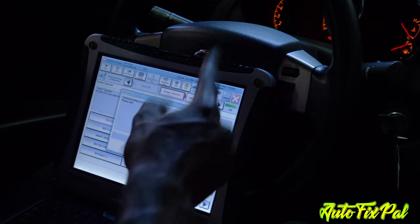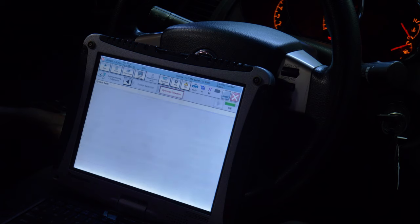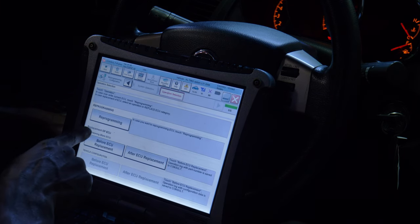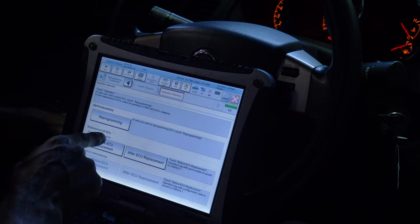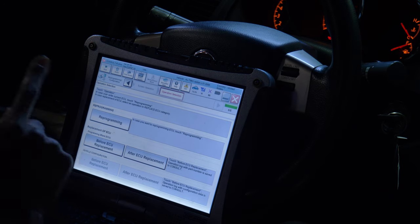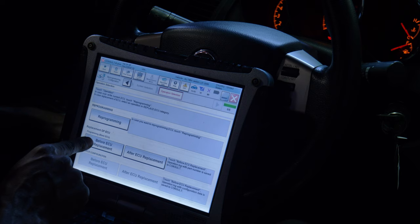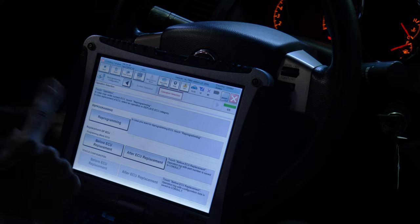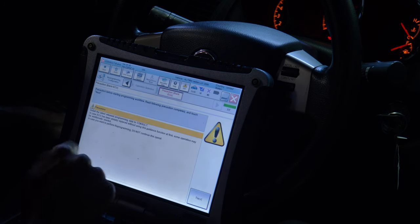Put our VIN number in, let's see what we can do with this thingy. Replacement of ECU, reprogramming blank ECU. Before ECU replacement, that's not an option because our old ECU was not communicating, so we couldn't do before ECU replacement by saving the data from the old ECU. So we'll just go to after ECU replacement.